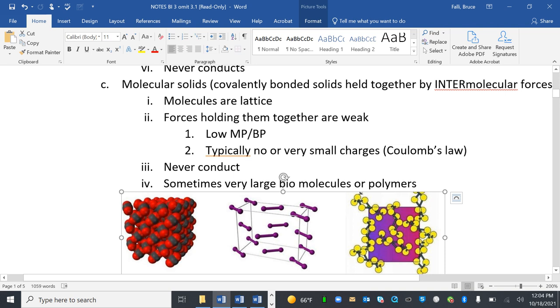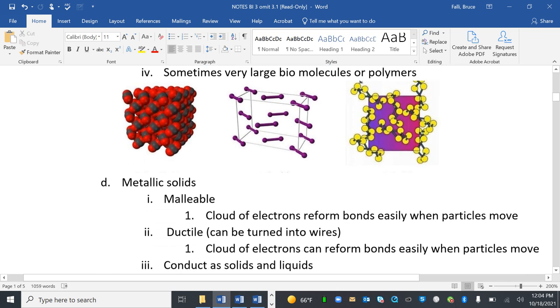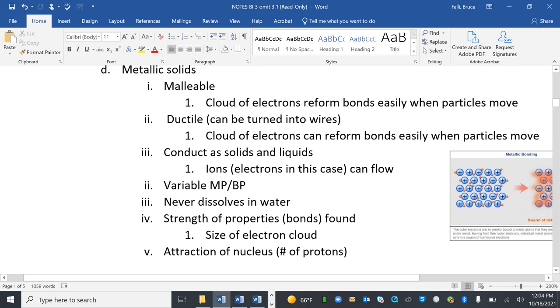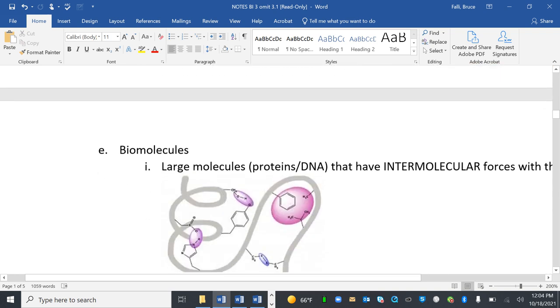Forces holding them together are weak. They have low melting points or boiling points. And they have typically no or very small charges. Coulomb's law, very small? That would be if it was polar. They also never conduct electricity. They're sometimes very large biomolecules or polymers. So just be aware of that. Metallic solids, same stuff, same picture.